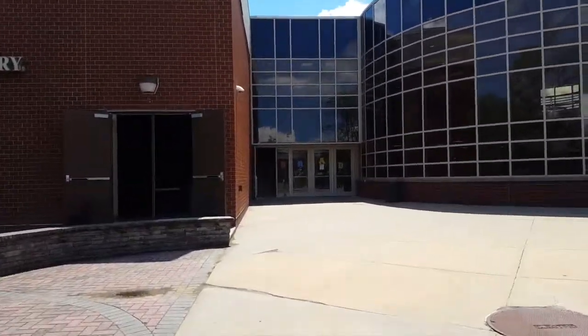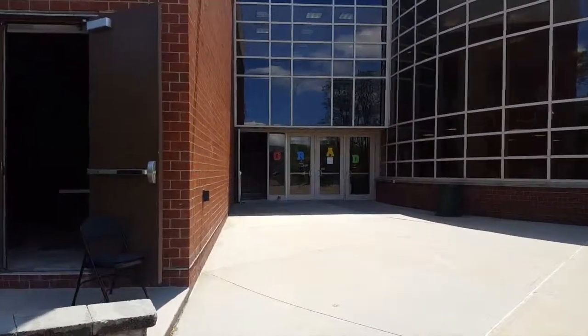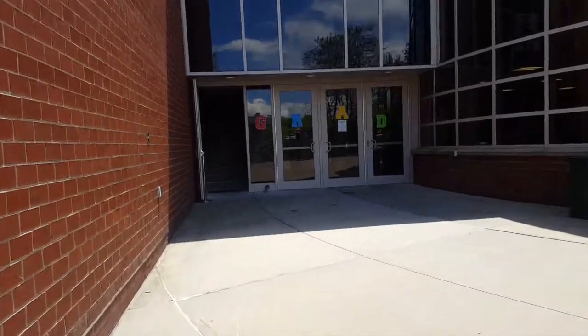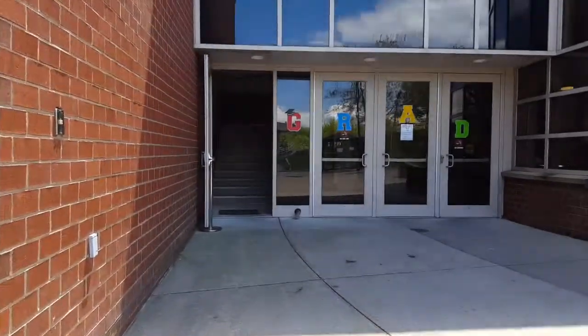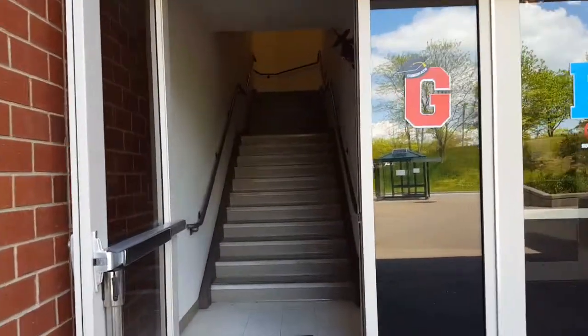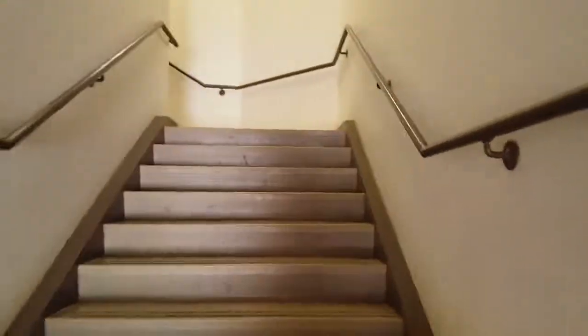There are 3 doors in front of you. The door you'll enter is the door on the far left. You'll see a flight of stairs leading to the 3rd floor. Go up the stairs. It's like a secret passageway to the 3rd floor.